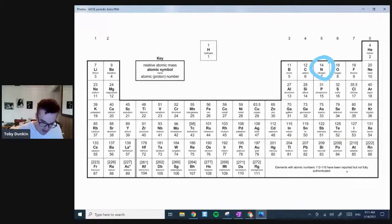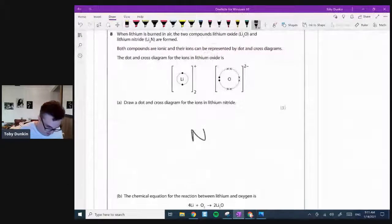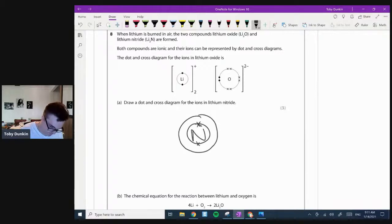Nitrogen has 2 shells and 5 electrons in its outer shell. So 1, I'll do it as crosses. 2, 5 electrons in its outer, but it's now going to gain 1 electron from each lithium. And it's now going to become N 3 minus.